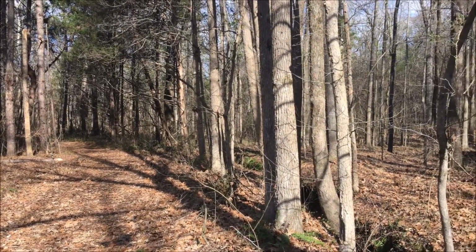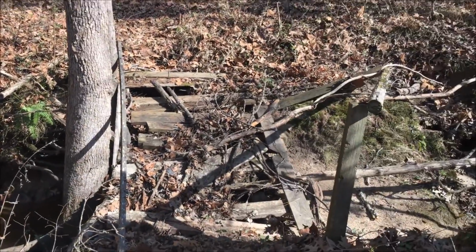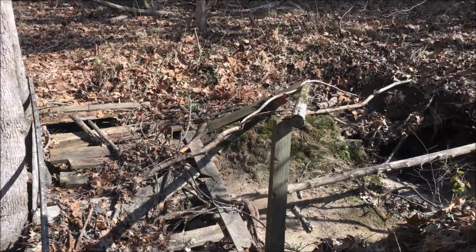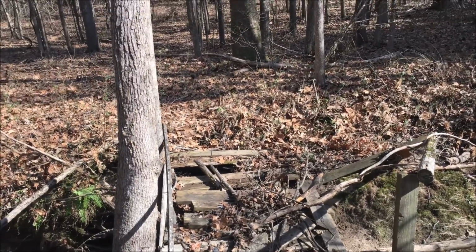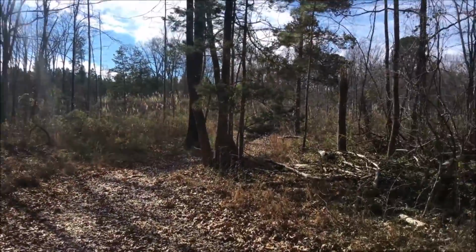So we came down on the trail from this direction, and walking along this little stream here, came across this old bridge from some trail. It's no longer there. So now we're going to continue on the trail up into this clearing.